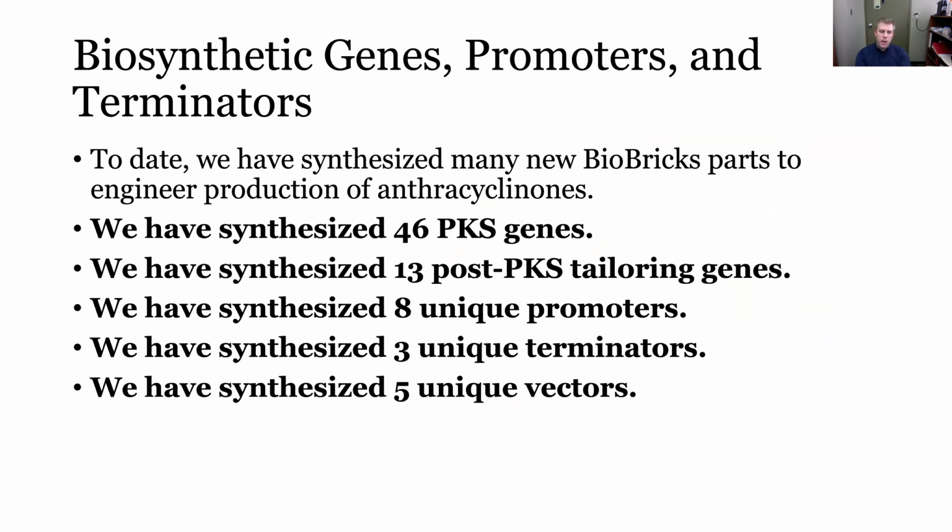So these are all the components of biopolymer. And again, I only have 20 minutes today, but I want to give you an update of what we have done in terms of the scope of our biopolymer toolbox. To date, we have synthesized many new BioBricks parts to engineer production of anthracyclinones. We have over 46 unique polyketide synthase genes that can be recombined in interesting fashions. We have 13 post-polyketide synthase tailoring genes. We have 8 unique promoters at a variety of promotion strengths that can be used to drive expression. We have 3 unique terminators, and we have 5 unique vectors that can be used for the metabolic engineering of Streptomyces. And this toolbox is probably one of the largest of its kind for type 2 polyketide biosynthesis.